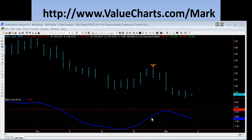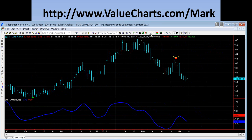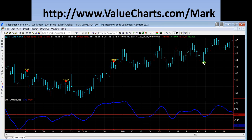So nailed the recent high here, the bar pattern did. Just go back in time. Nailed the low right here. Let me compress this a little bit. Okay, so that did a great job nailing the high, and that was a downside surge. This is a textbook surge setup here in the bonds using the 818 settings. Here's the low here. So nailed the low right there as well. And then over here, nailed this low as well.